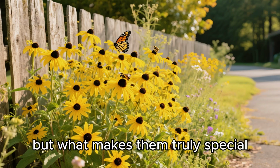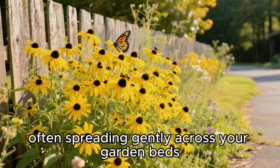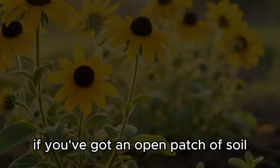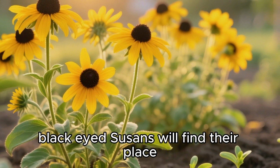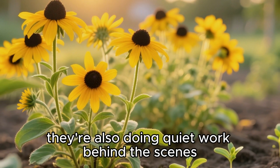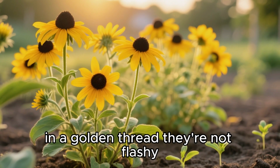But what makes them truly special is their ability to reseed with grace. Once established, they begin to reappear year after year, often spreading gently across your garden beds like they're settling in for the long haul. If you've got an open patch of soil, maybe near a fence, along a driveway, or mixed in with other wildflowers, black-eyed Susans will find their place. And while they brighten up the space with color, they're also doing quiet work behind the scenes, supporting pollinators, inviting butterflies, and helping stitch your garden together in a golden thread.